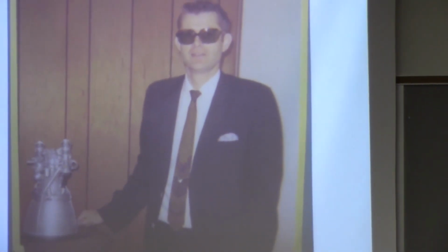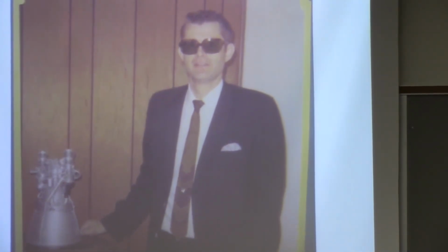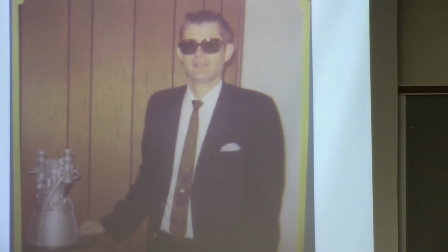And I used to go around, I gave a few demonstrations. This is another picture of me back in 1969. And you see I had a model of this, the J2 engine model.